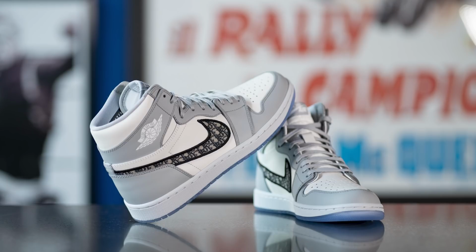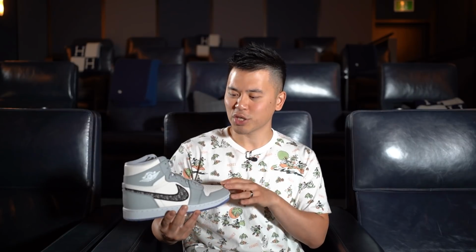So I'm curious to know what you guys think of this Air Jordan 1 High Dior. If you were in my position, would this be a shoe that you would actually wear, or is it something you would just keep for collection purposes, or would you just sell it and take the profits? Let me know in the comment section down below. I'm very curious to know your thoughts.